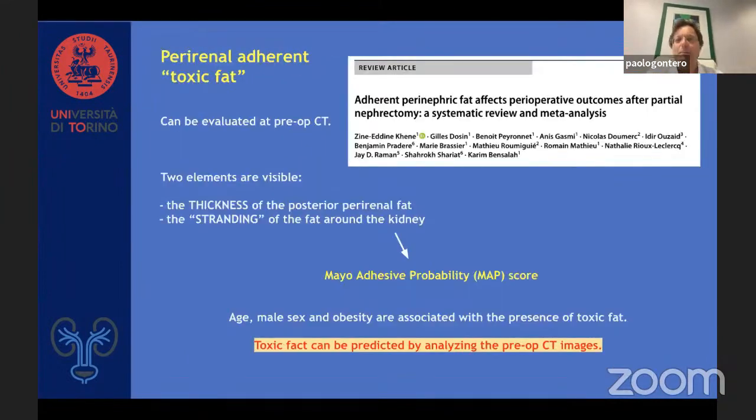Well, when we look at the perirenal toxic fat, we have to consider two factors mainly: the thickness of the fat around the tumor and the stranding within the fat. And the Mayo Clinic has developed the so-called Mayo Adhesive Probability score, which can help predict what is going to be the complexity of isolating the kidney and the fat that surrounds the tumor.